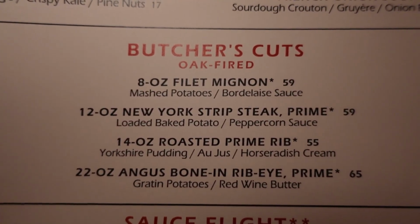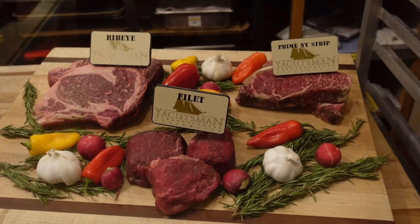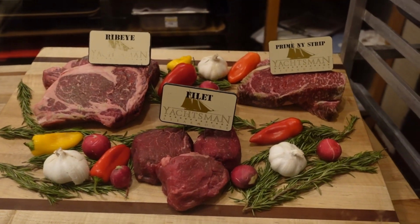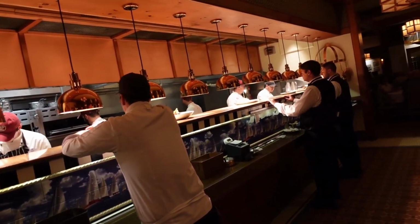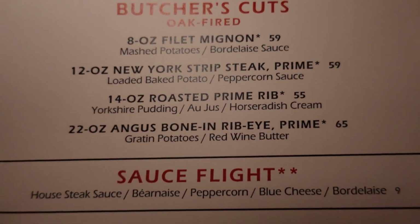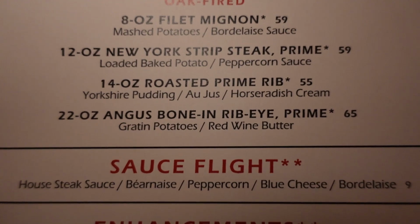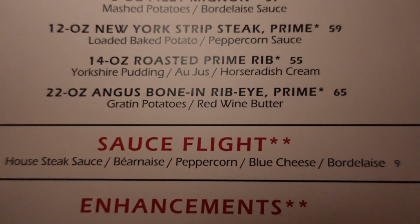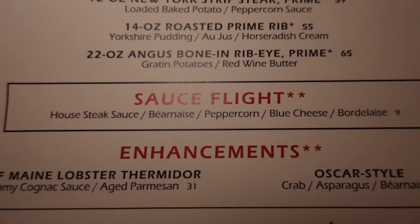So they got butcher's cut. I did see out there they had, I think they do the butchering of the steak and the meats live. They were so late, I think they're not doing any more tonight. But they've got the 8-ounce filet mignon, New York strip, prime rib with that Yorkshire pudding. A lot of restaurants in Disney have that. 22-ounce Angus bone-in ribeye. Ooh, and they have a sauce flight.